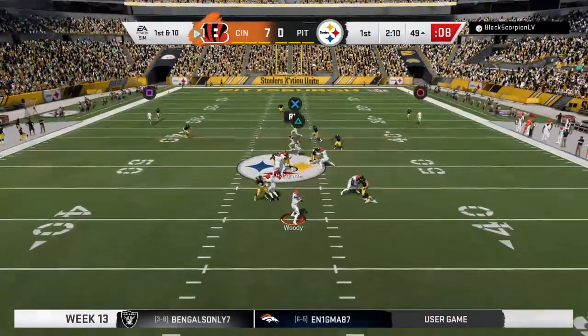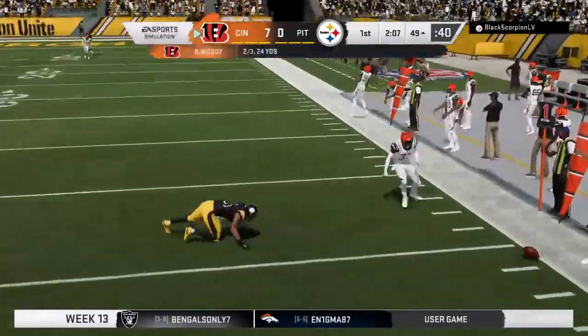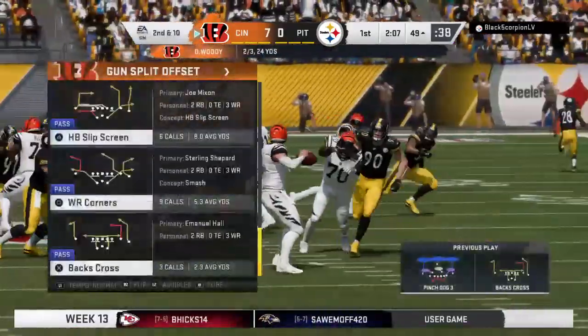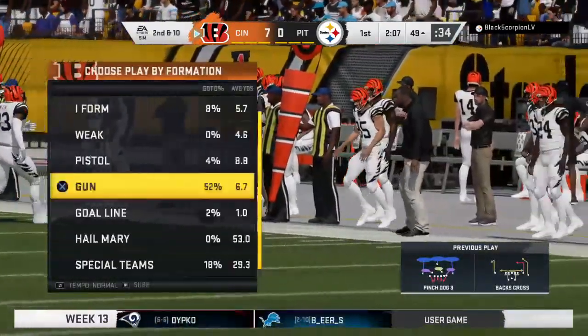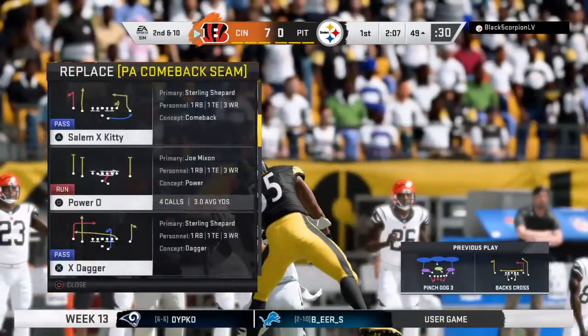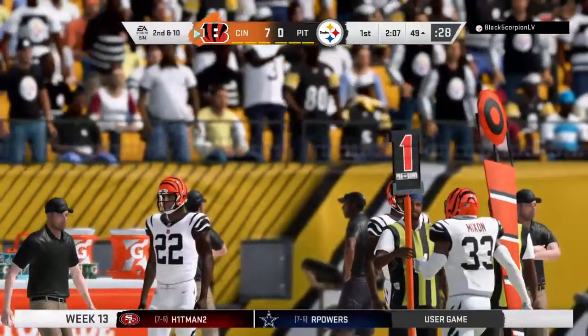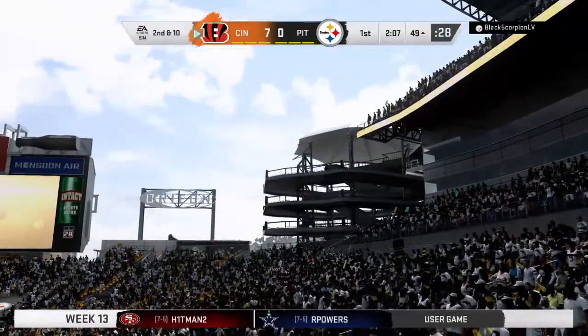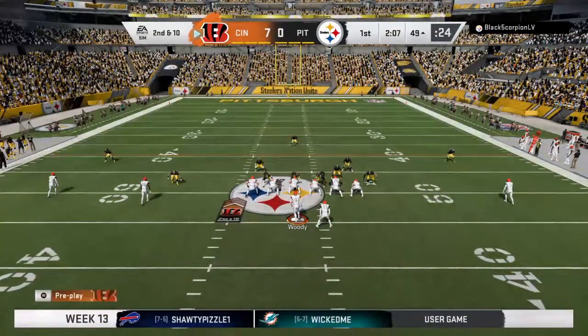On 1st down, Woody. And that's going to be incomplete. Too tough to hold on to that one. It's 2nd down. Didn't have a receiver open downfield, and as it turned out, couldn't even find his outlet man because of the coverage. It was way too tight, unable to find anyone open. An incomplete pass on 1st down. That leads to a 2nd and 10.